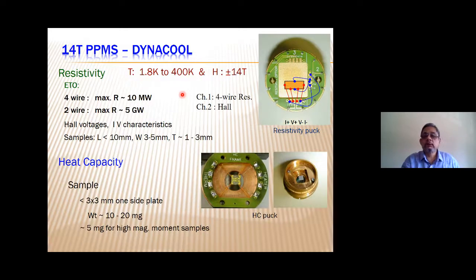So these are the details of the sample mounting, which is available on the DynaCool system. This is what is called a resistivity puck. So this is the size of your sample in which the various contacts are made. So we can have a four wire measurement or a two wire measurement. And we can measure Hall voltages, IV characteristics, and all those things.